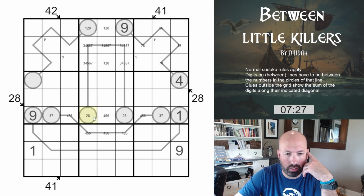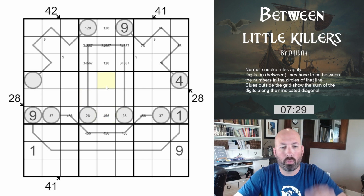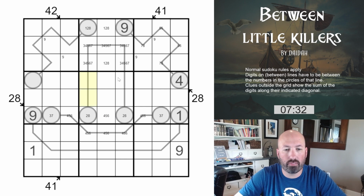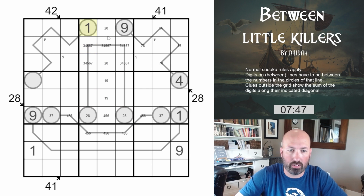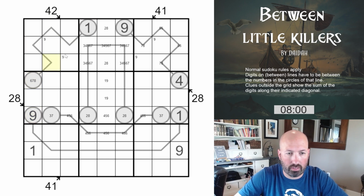So 2, 8, 4, 5, 6. Where can... Oh, right. So I just said that you can't put a 1 or a 9 on a between line, which means in box 5, the 1 and the 9 have to go in the middle here, because they can't go on the lines here, and they can't be down here. So that's the 1 and the 9, which means this is not 1, this is not 1. That puts the 1 on the circle there. Okay. So 2, 3, 4, 5. So this has to be at least 6. So it's 6, 7, or 8. Can't be 9. And it has to be at least 6 just to have enough digits in between.